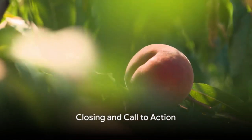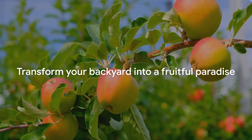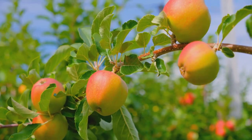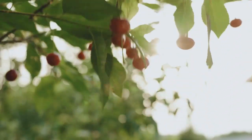So, ready to turn your backyard into a fruitful paradise? Remember, a backyard orchard not only beautifies your space but provides tasty and nutritious fruits. Consider planting apple, pear, cherry, peach, or plum trees.